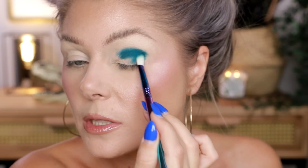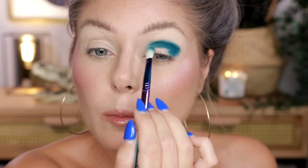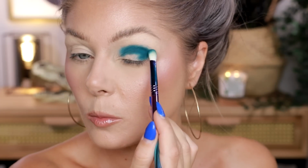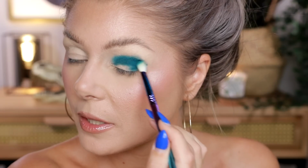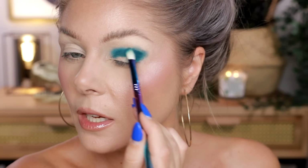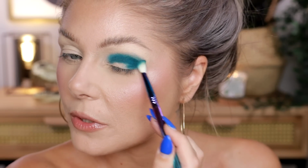So I'm just putting this in the crease and I'm gonna push it all the way down here, but not blend up here. We're just trying to keep it a little more on the low side. And I wanna have the shape go a little bit more up here. So this is basically the shape we're gonna have, and I'm gonna, with small wiggly motions, start disrupting the edge a little bit, and then we'll blend with the lighter one.